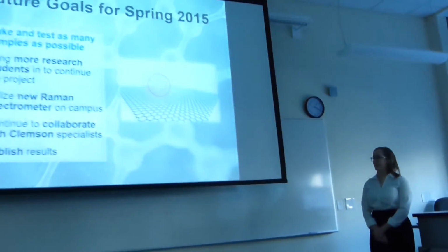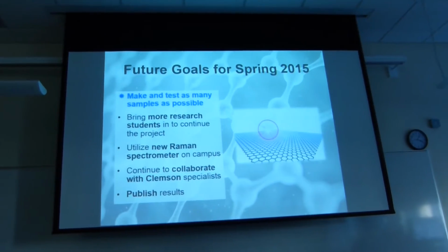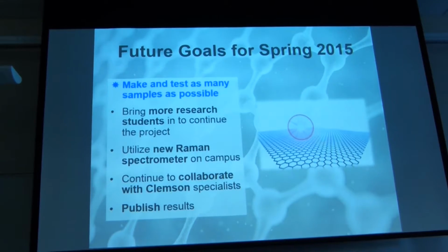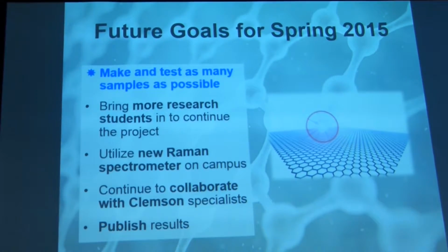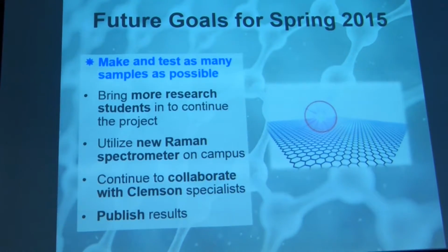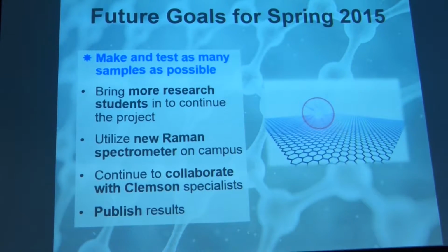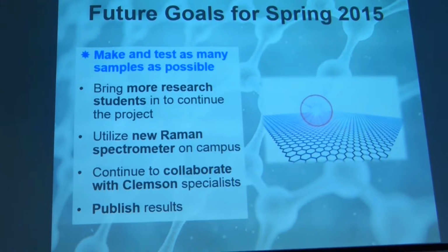So what's in store for spring 2015? The biggest thing that we want to do is to make and test as many samples as we possibly can. Now that we've gotten through the preliminary issues like the laser and everything else, all the backwards understanding, now we can focus on making a bunch of samples and testing them all at once.